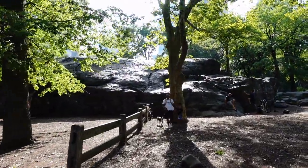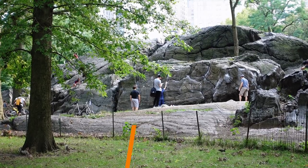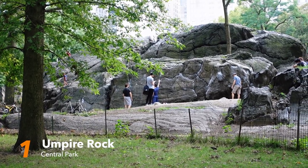So how did Central Park get its start? Well, for that we have to go back 450 million years. Oh yeah, we're going to the very beginning. Because that's how old this rock is. Umpire Rock, also known as Rat Rock.